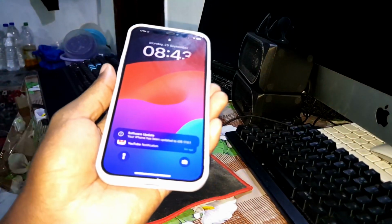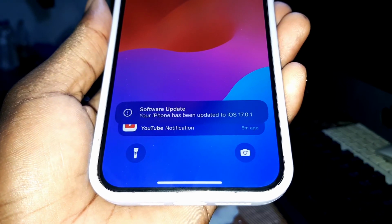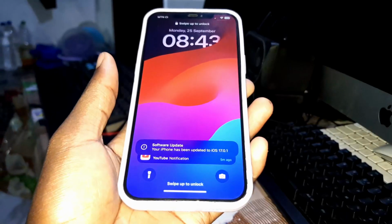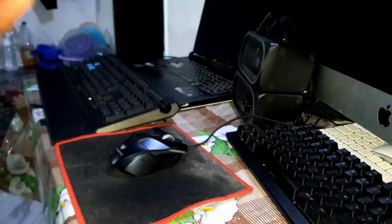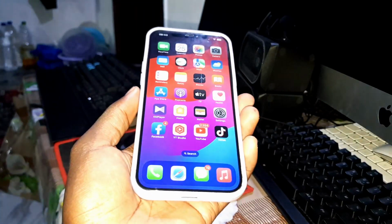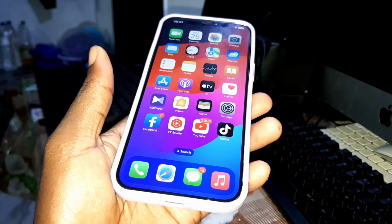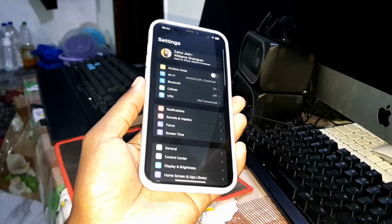Okay, now it's done. The update's finished. Your iPhone has been updated to iOS 17.0.1. Okay, this is the first update. It's not the first important update for iOS 17, but it's just a security update, in my opinion. And okay, not bad. Let's check.